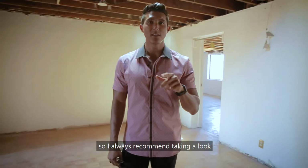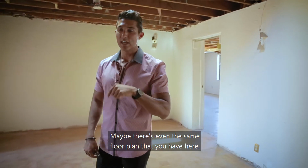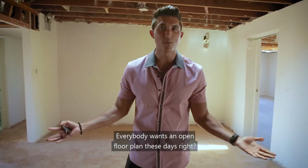So I always recommend taking a look at what the neighborhood looks like, see some other comparables that are either on the market, maybe there's even the same floor plan that you have here, just to get an idea. See exactly what they did, how their floor plan looks, because you want to make sure that there's a good flow here. Everybody wants an open floor plan these days, right?